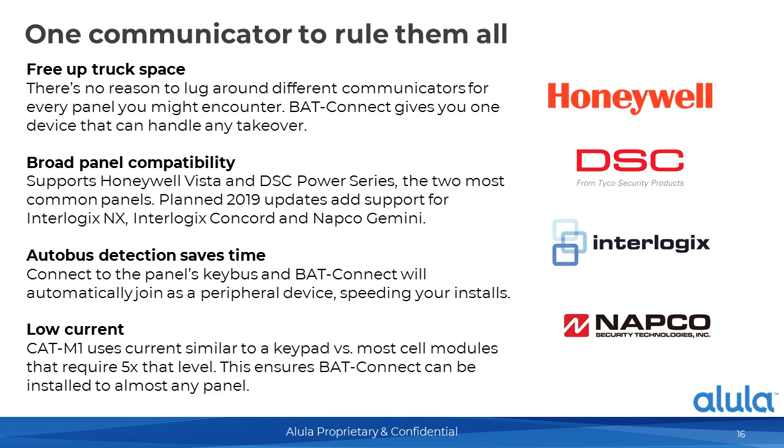Okay. We mentioned the low current. It only draws 100 milliamps, so the odds of having to add a power supply are practically non-existent.